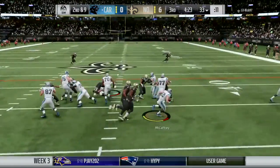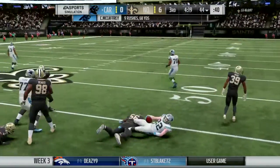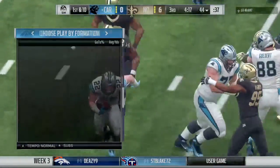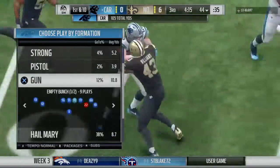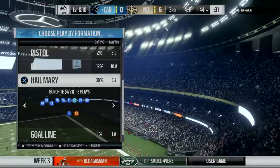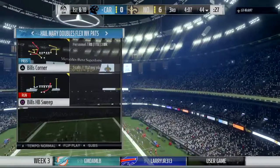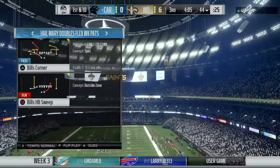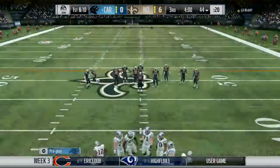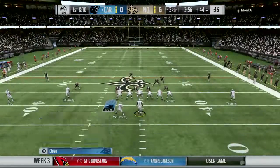On 2nd down, McCaffrey. And they'll get it up just short of the 45 at the 44. A nice pickup there, 10 yards, and it'll move the sticks. Boy, he does it at a high level, doesn't he? Because when I watch him, I think of his vision. Straight ahead, peripheral, also has that sense of where holes are going to be before they actually open. I think that helps set him apart from many of the other backs in the league. A pair of first downs gives him a 1st and 10 up at the 44.